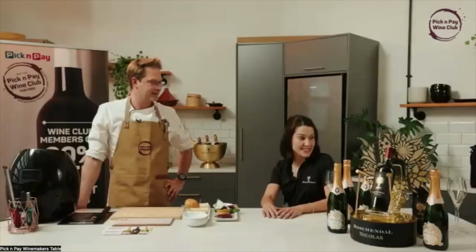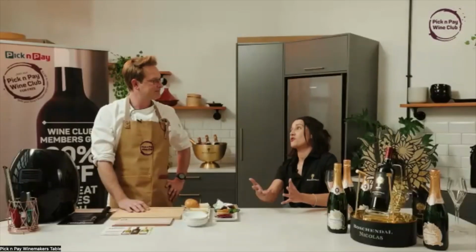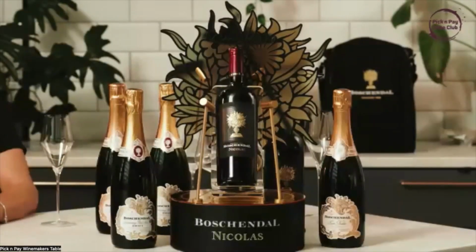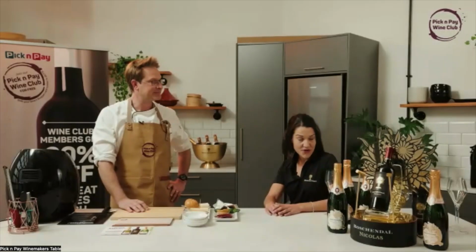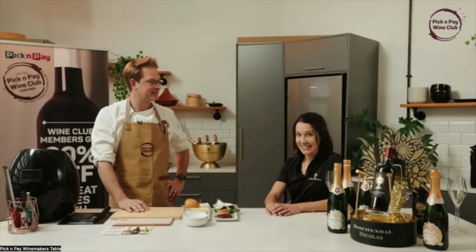Some of the wines here pay homage to some of the first owners. And then also, on Cap Classique, Boschendal was the second producer to make a traditional method sparkling in South Africa. So touching on that with the bubblies that we will be having this evening, which will be the Brut and the Luxe Nectar. And then on the red wine side, we will go into the Nicolas.